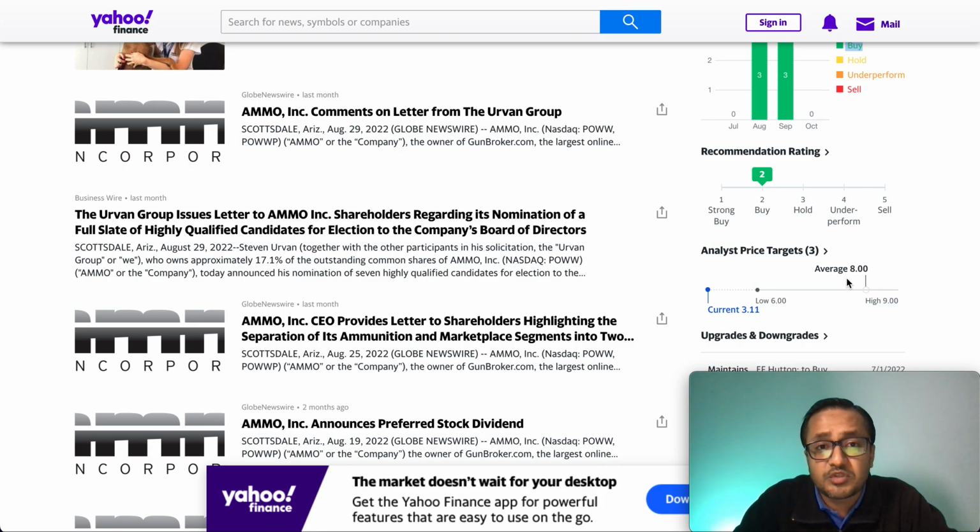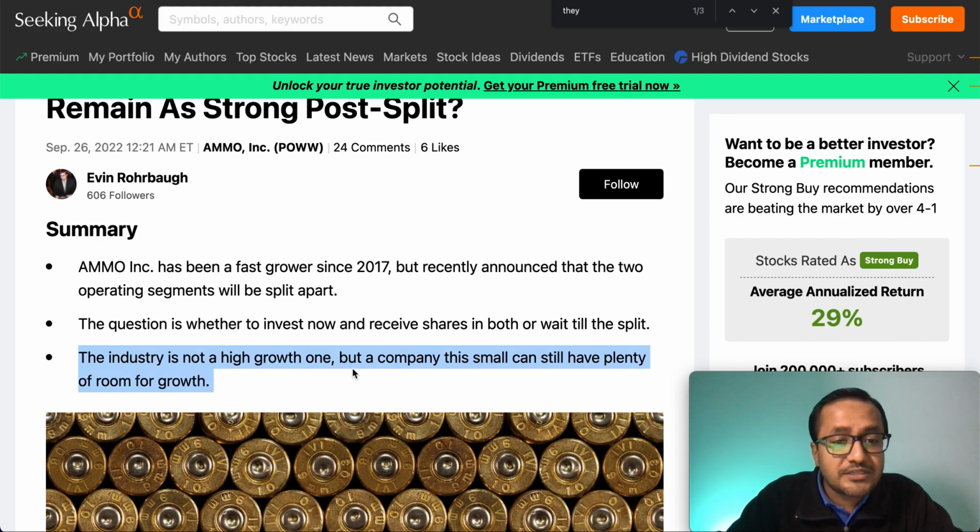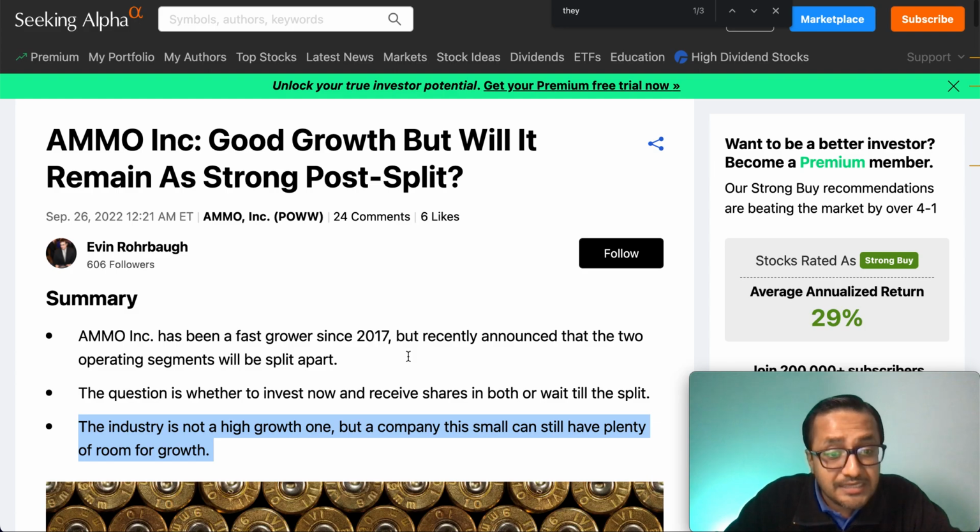Now, these are some of the swing trades, and you want to keep an eye out as to why I'm saying that. The industry is not a high growth one. However, this company maintained their growth.